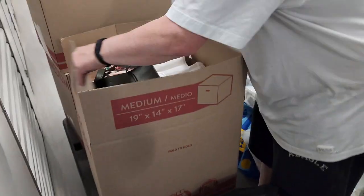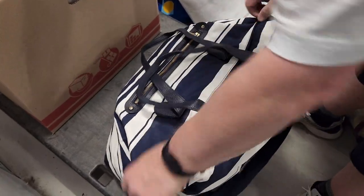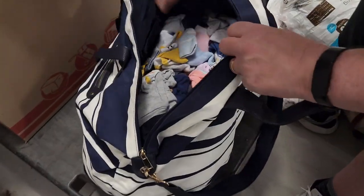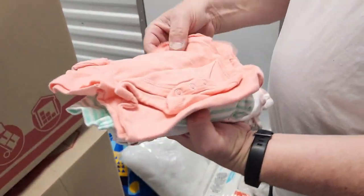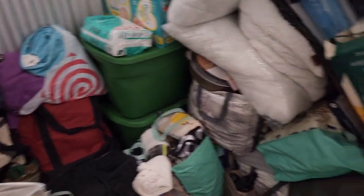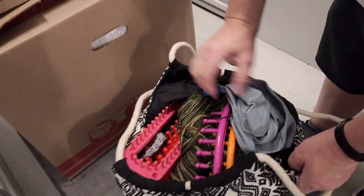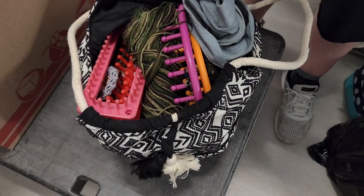All right. Oh, I can move this over. Don't fit. All right, you ready? I have no idea. Nope. Baby clothes. The whole thing. They're used. But no, we finally reached the back. Oh, all knitting stuff. That's awesome. That's eBay.